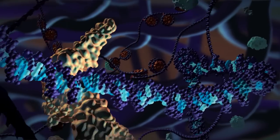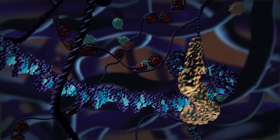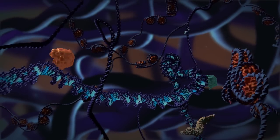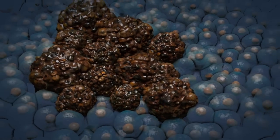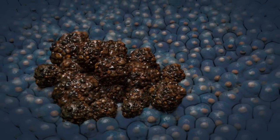Without the transcription factor binding, the gene stays inactive and the critical tumor suppressor gene is not expressed. The cancer cells continue to divide without control. Over time, more mutations accumulate, causing the cancer to grow faster and faster.